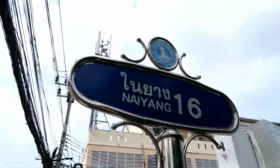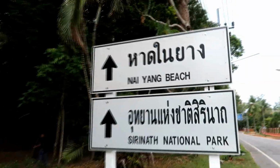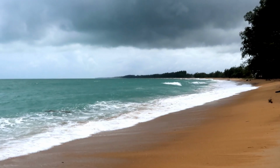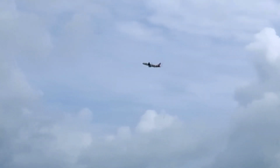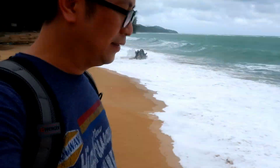As we got nearer and nearer, the more we were tempted to buy street food offered in the streets, as well as distracted by fancy-looking hotels along the way. And once we got to Nayang Beach, we were refreshed to see the sight of the shoreline. Finally, we got to enjoy the sound of waves and the sea breeze, and had the chance to take photos of the place. But not to forget about the reason we're coming here, we're doing plane spotting.